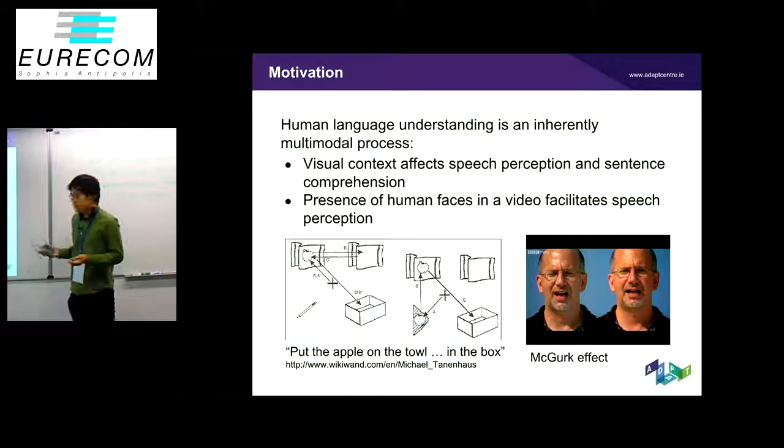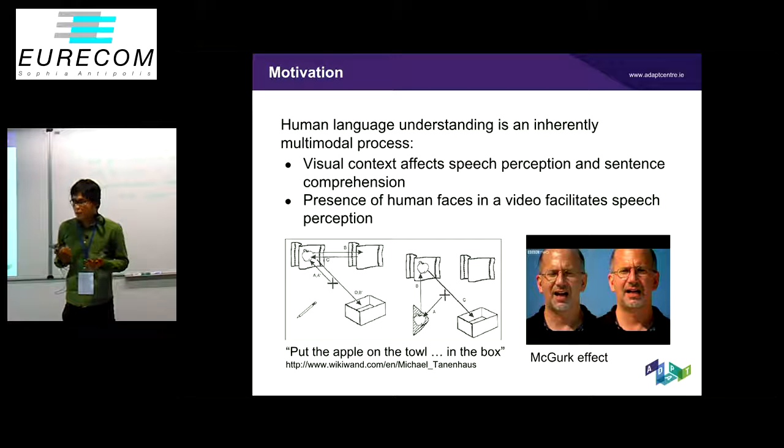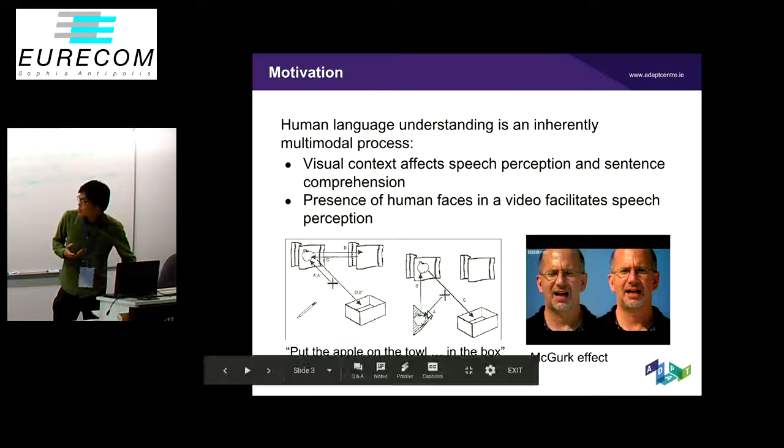Another example is the famous McGurk effect. This man is making a sound da, da, but the video is showing a guy closing his mouth and pronouncing as if he was saying ba. And people hear ba rather than da, although it's actually da in the audio file. So that's a motivation for human speech perception.